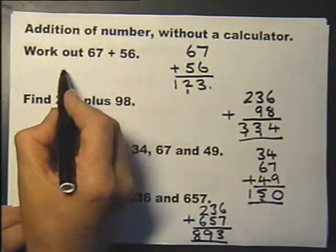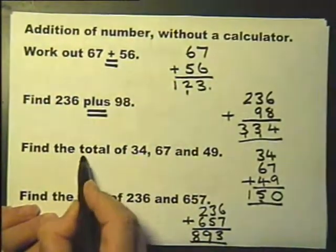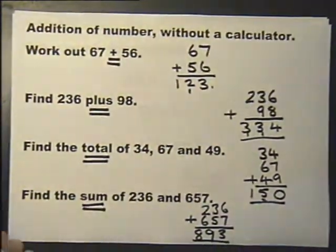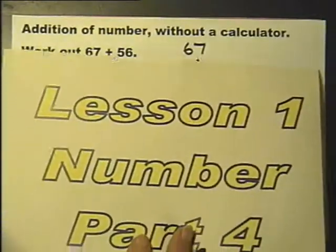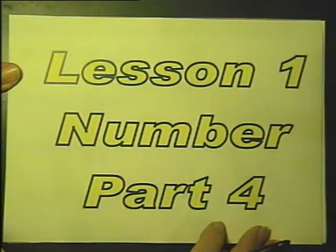So addition is addition: plus, find the total, and sum. So that was lesson 1, part 4 finished.